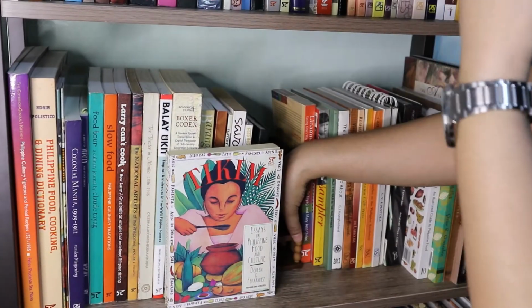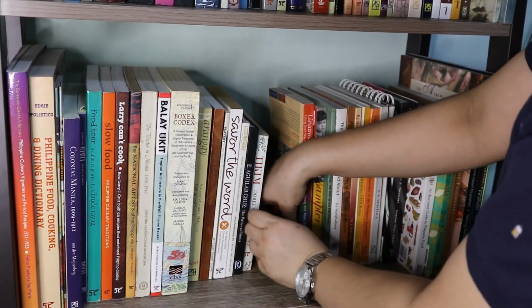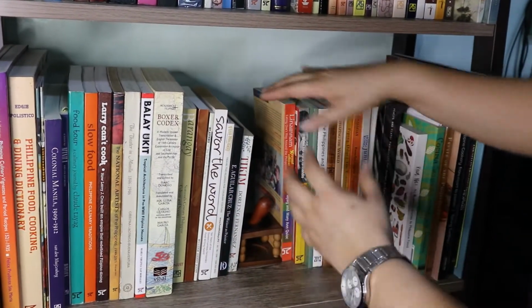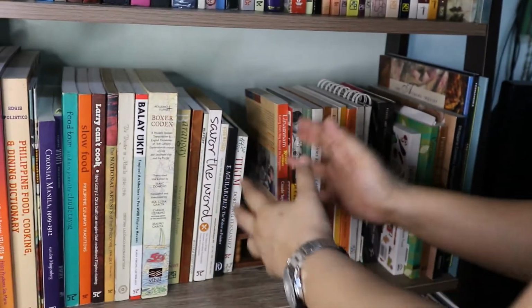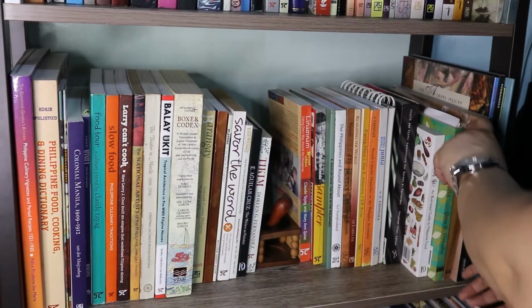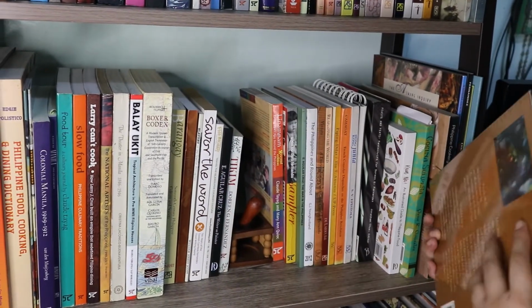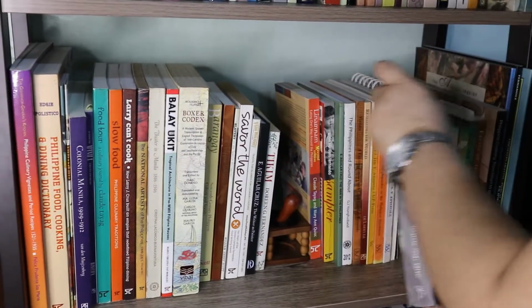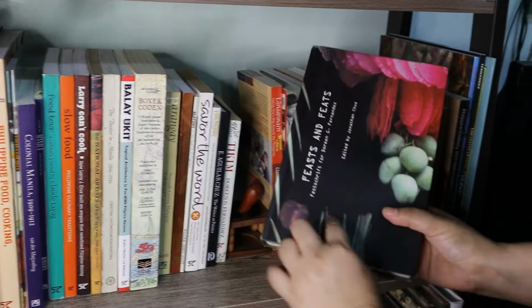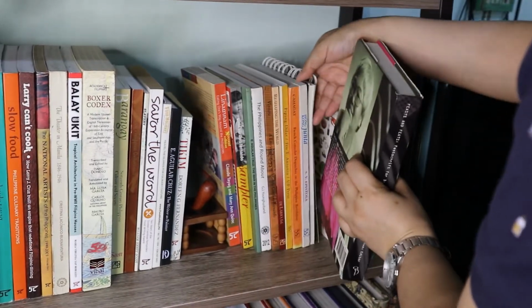Here. This is her article. I have several of hers. Because of the different sizes of the books, I couldn't have them in one area, no. I also have another of her books here, Fruits of the Philippines. What else? Here, Feasts and Feats for Doreen G. Fernandez, made by her friends.